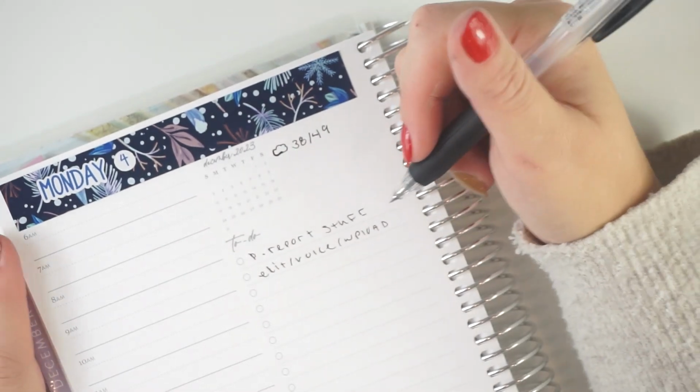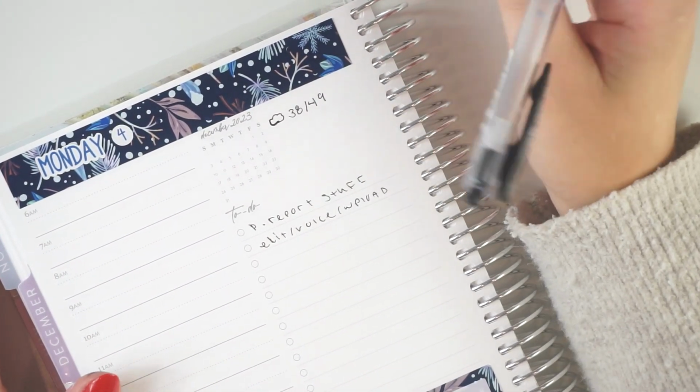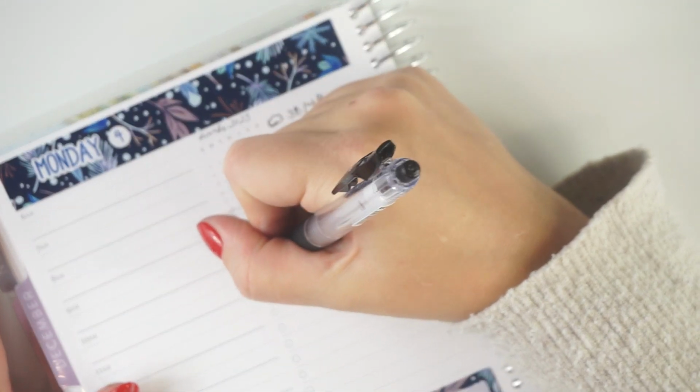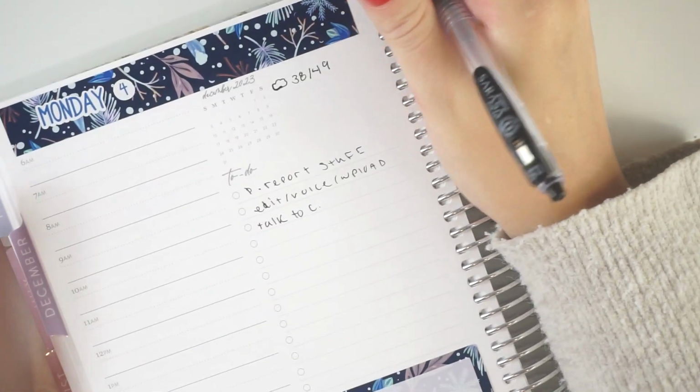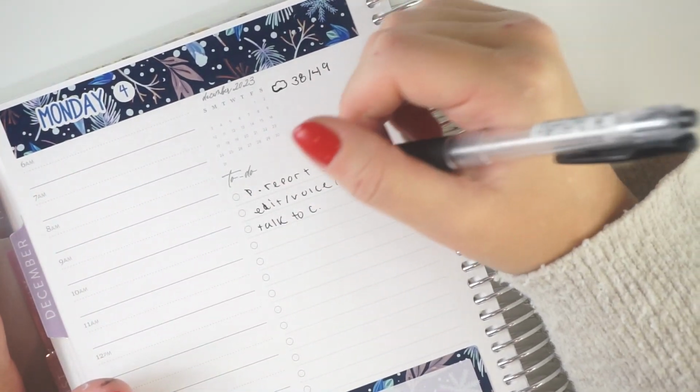My main friend that I wanted to follow up with about the winter break plans literally just texted me. So now I just need to talk to my husband about that. This is for like a visit to friends that live out of state but driving distance, so we're trying to plan a visit with them over winter break.